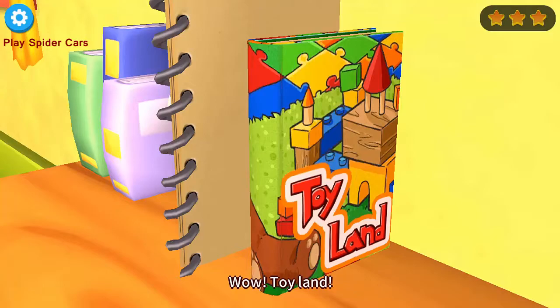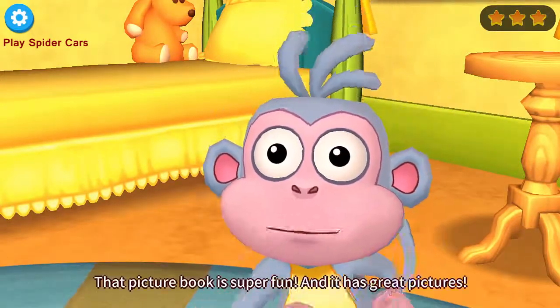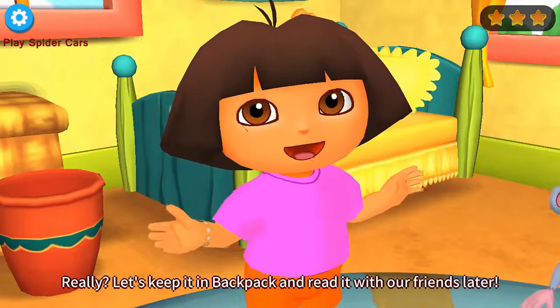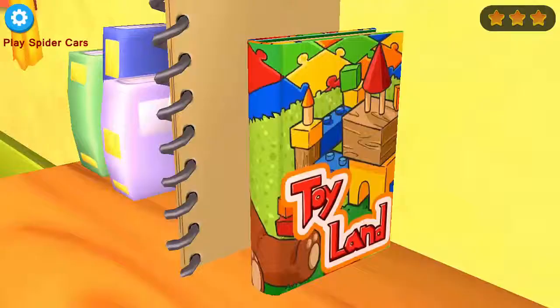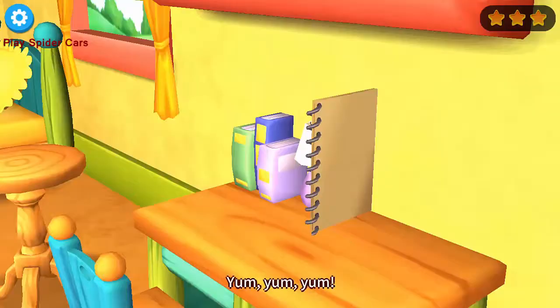Wow! Toyland! That's the Toyland book, right? That picture book is super fun! And it has great pictures! Really? Let's keep it in the backpack and read it with our friends later. Yum, yum, yum!